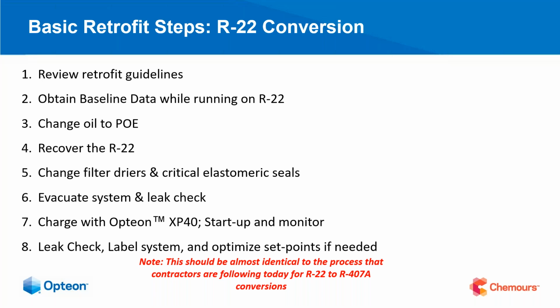So it's something that we are always updating based on what we learn from the field and really what we learn about what works well. It also includes your PT charts and all the checklists that you need to successfully do the retrofit. Obtaining baseline data while running on R22, that's a very generic way to say a retrofit is not going to fix an existing problem in the system.